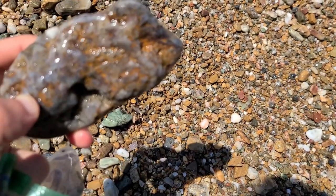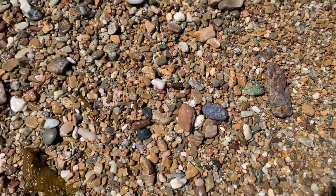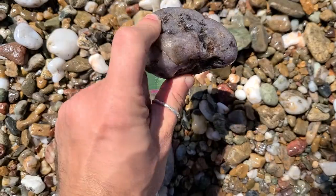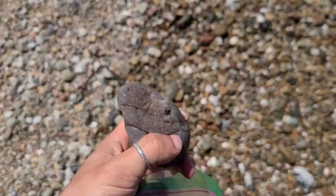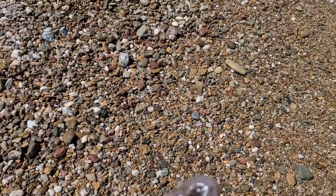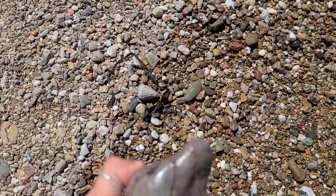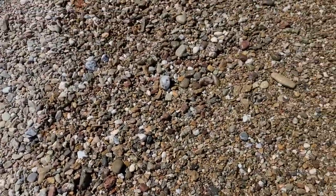This is technically amethyst rock, but it's not pretty, so I'm not gonna pick it up. Oh, this is... holy shit. This is also technically amethyst rock. It's also not very pretty. But you can kind of see how it's like purplish. Maybe the left side of the beach is where I should have been looking this whole time. I'm not gonna take this one with me because it's ugly and it's big, but I'll stick that right there. Someone else can find it.